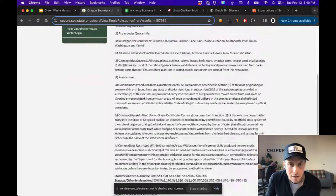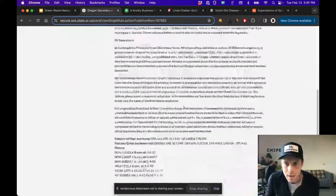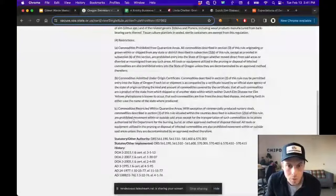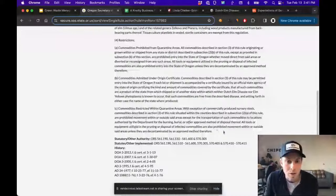I just wanted to go through here because they do specifically state: commodities restricted within quarantine areas, with the exception of commercially produced nursery stock, are prohibited movement within or outside said areas except for the transportation of such commodities to locations authorized by the department for the burning, burial, or other approved method of disposal thereof. So Oregon State has this vague description saying authorized by the department.